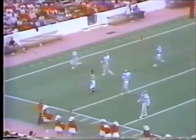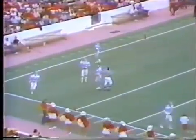Line drive punt as Dick Crum decides to give the ball back to Oklahoma. This crowd is still roaring over the Alabama score. Well, if Oklahoma's been beaten, why shouldn't Alabama be beaten? That's what they're all thinking. And Ohio State has been beaten.